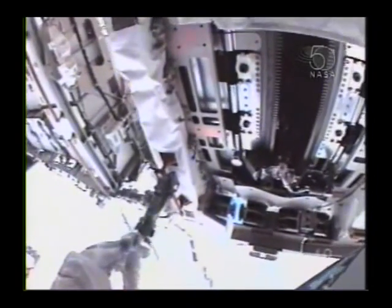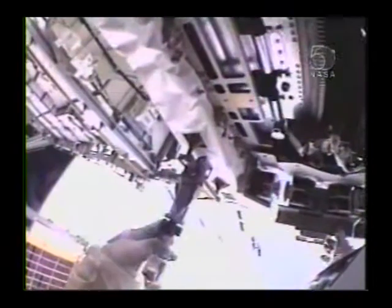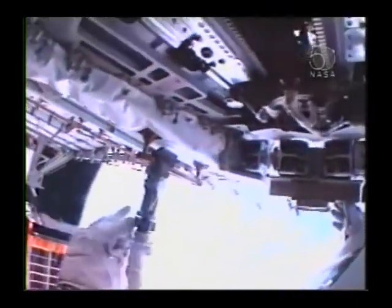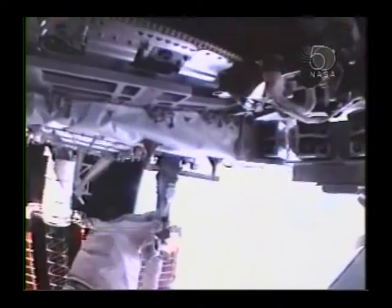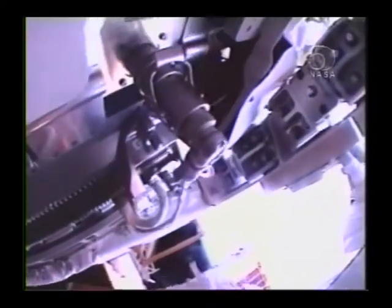So let me go get a camera and I'll take some pictures, I guess. Is that what you want, Tom? We copy, Dan. Yeah, go ahead and get pictures of the back side of the cover, and we'll have some other things for you here, too. I'll read them off to you.